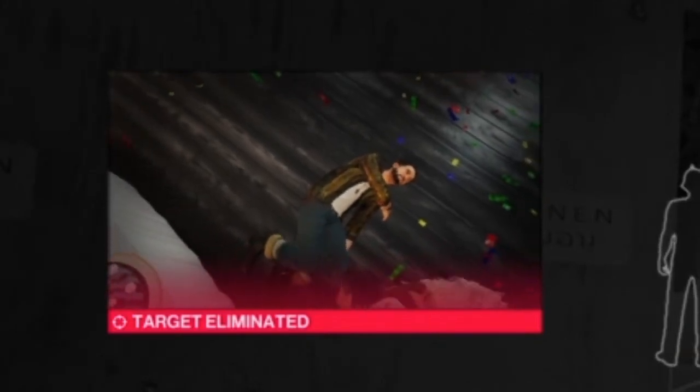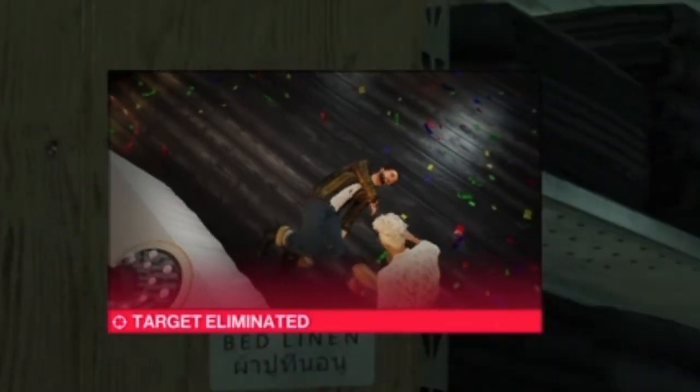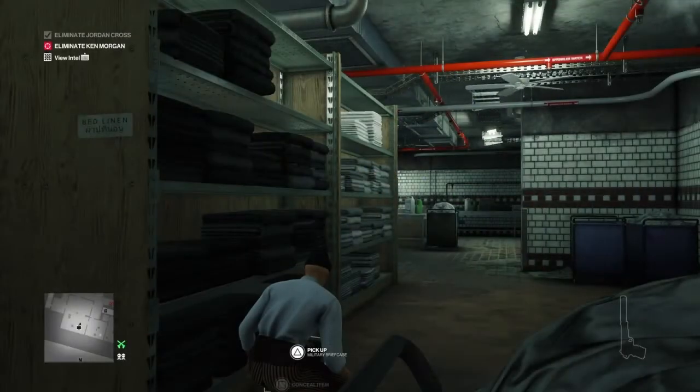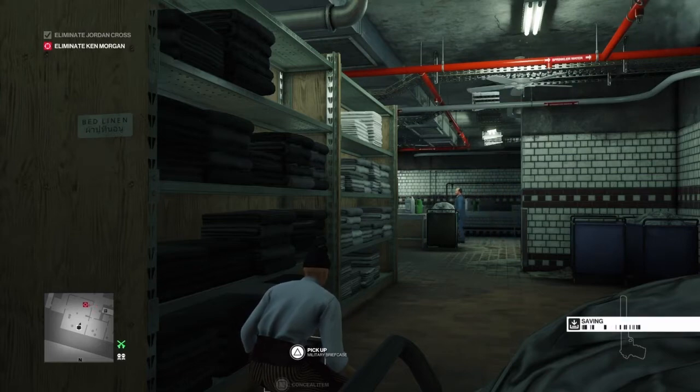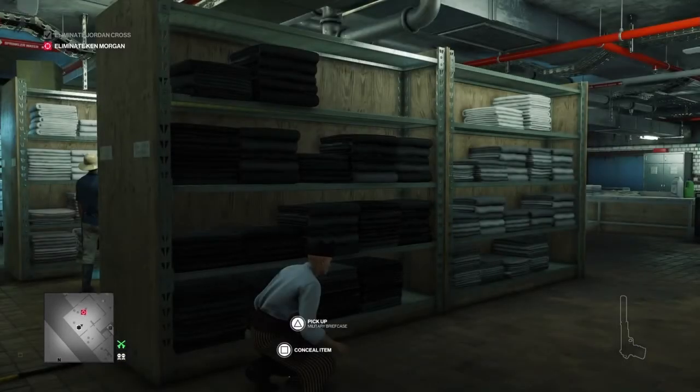And as you may have noticed, just before Ken Morgan, that is the discovery of feat, whose name I've completely forgotten, that has just popped for us. That means that Ken Morgan has now got his note and is making his way down here. We've cut out his slow walk because he takes ages going anywhere. And once he enters into the linen room here, everybody else will vacate, and you will notice on the minimap that I will be suddenly trespassing.